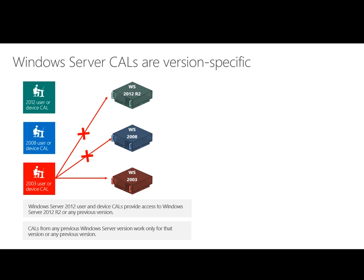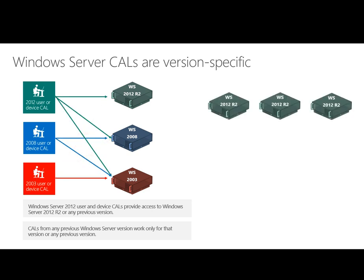Here's another scenario. Let's say I have three physical servers. Does it mean I need to buy three CALs for one user? One CAL can suffice for the three physical servers as long as they are within the company or affiliated with the company. So I don't need to buy a client access license for each physical server for just one user or device.